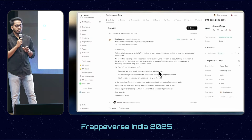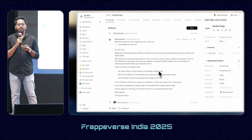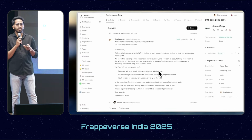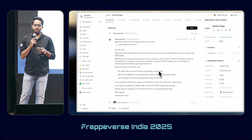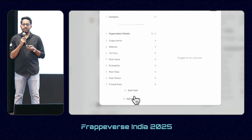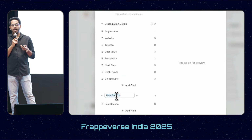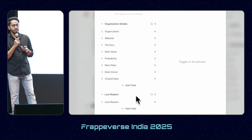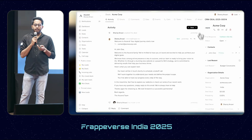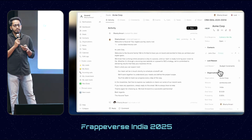Every deal in CRM has some data and you visualize that data at many places, for example, in the sidebar. This sidebar can have multiple sections and fields, but it gets easily cluttered and you cannot add all types of data here. So to solve that problem, we have added a data tab.